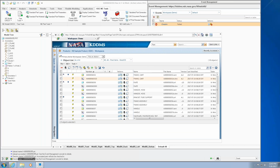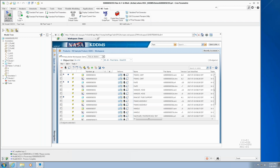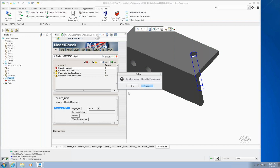So let's go fix that real quick. I'm going to run ModelCHECK again. It came back and said I had a buried feature. I can use ModelCHECK to highlight the features that I'm having an issue with. So you can see here, it looks like there are two holes on top of each other. I'm going to go ahead and delete that.